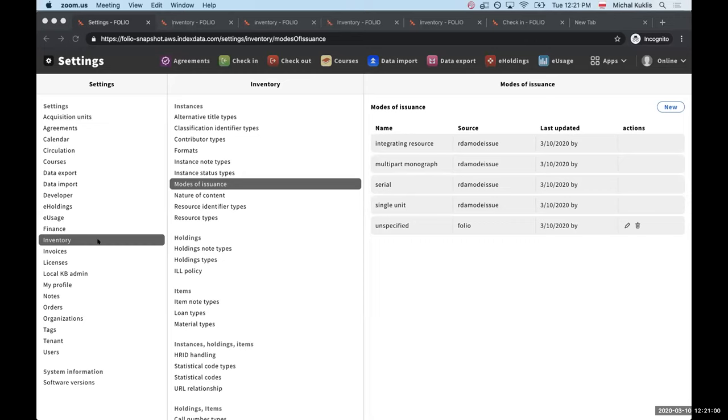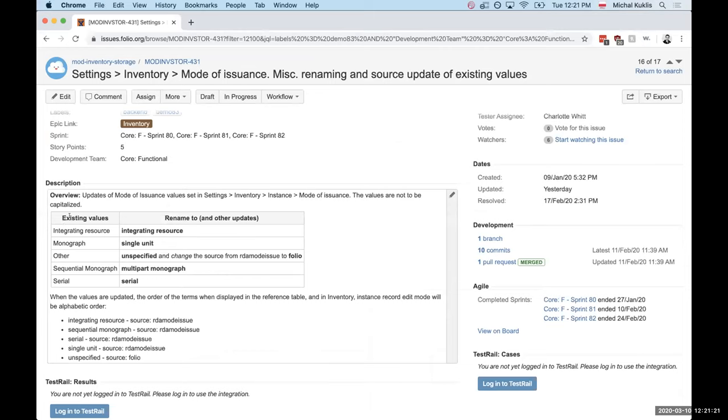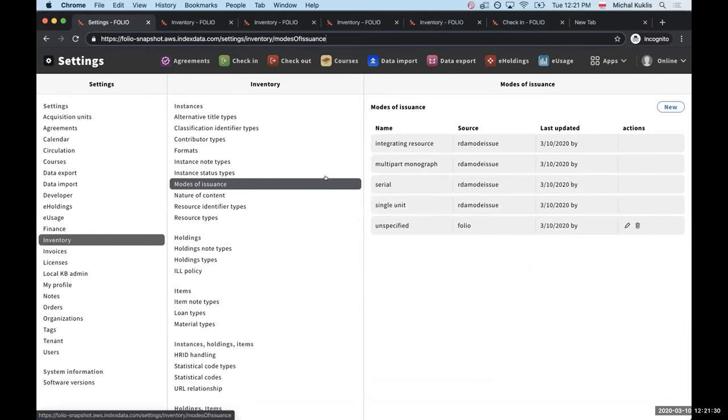The first one I would like to show you is something which Svetlana was working on, and it's under inventory settings, under modes of issuance. What happened here is a migration script has been created to rename some of the names and sources here, and also to make them all lowercase. So you can see that a couple of the names are different now. I think I have the view here with the existing values before and the renamed values, and what we have there now. So this is the first change from Svetlana.